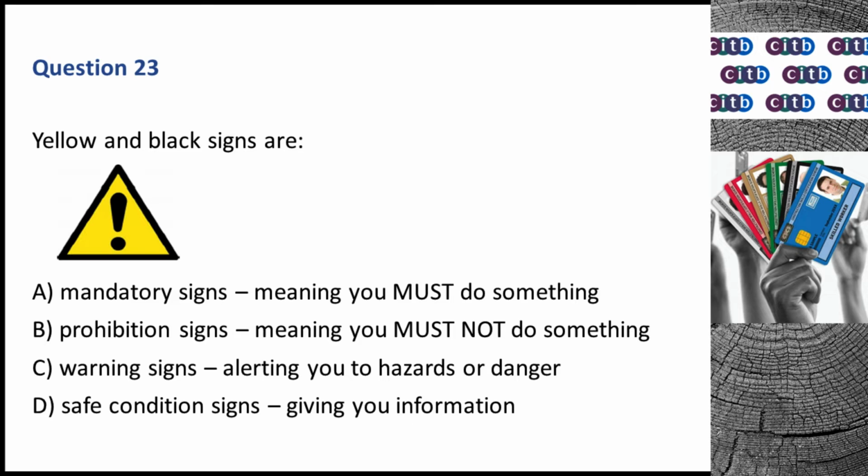C. Warning signs, alerting you to hazards or danger. D. Safe condition signs, giving you information. The correct answer is C. Warning signs, alerting you to hazards or danger.